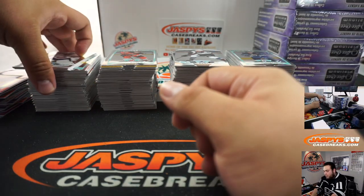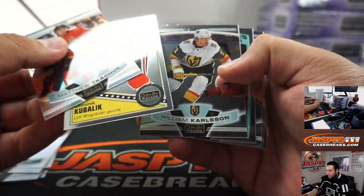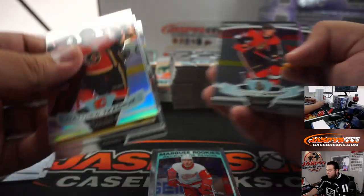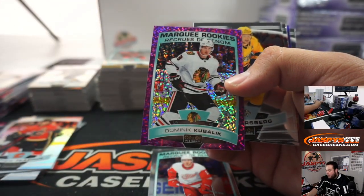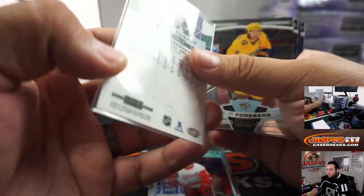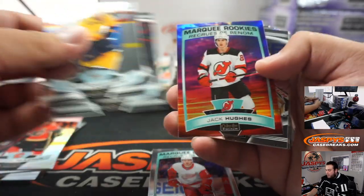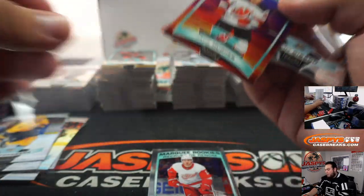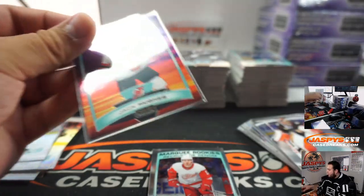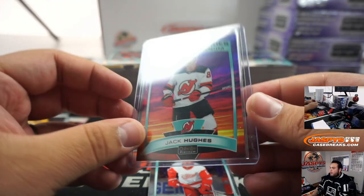Alright guys, let's go. Next four. Rasmus Ristolainen, Matt Pink. Zadina. And we got Dominic. Violet Pixels. $3.99. And a Jack Hughes. Wow, look at that one. Sunset Jack Hughes for the Devils. Matt Buckler, who got the Devils. There you go. Very nice.